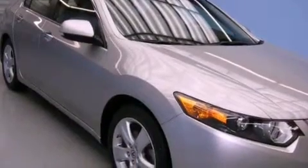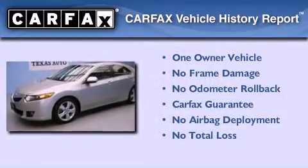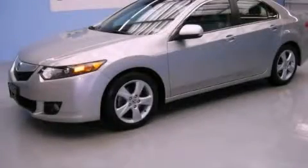With an EPA estimated rating of 30 miles per gallon on the highway, it's easy to see how you can save. This Acura has had only one owner, and it qualifies for the Carfax buyback guarantee. This vehicle won't last long at this price. Call and arrange a test drive now.